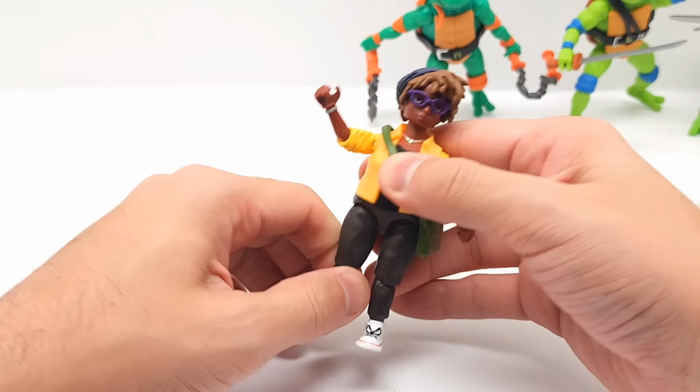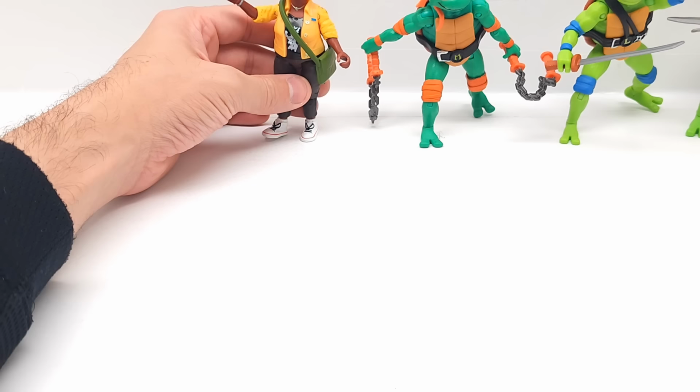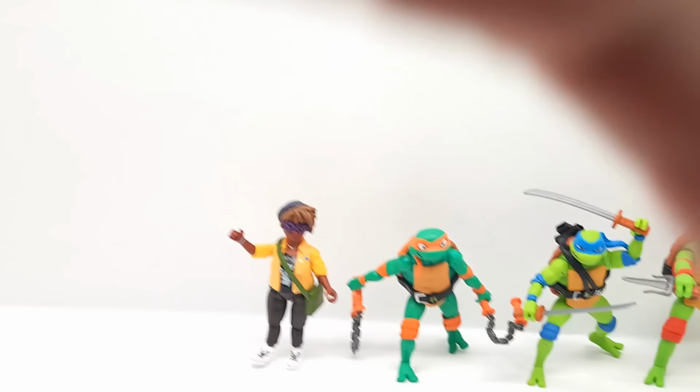She does not have the greatest joints here on the leg. So we're just gonna have her kind of just chilling here, almost looking like she's hitchhiking. So, the April figure could have been just a smidge better. But nonetheless, we have April. Okay.